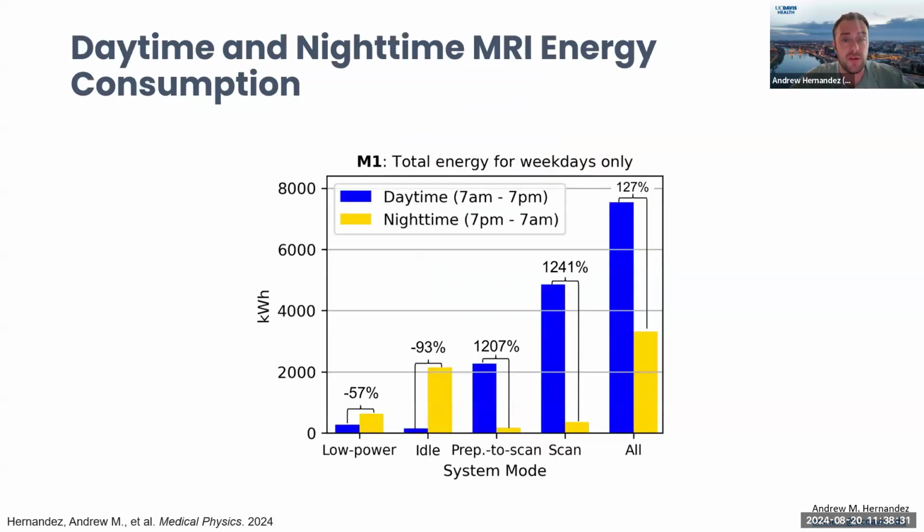And so this is an example of what we might be able to do with that. What you can see here on the y-axis is total energy for weekdays only. The blue bars are for the daytime, 7 a.m. to 7 p.m., and the nighttime is shown in yellow bars. Again, this is for one specific scanner.